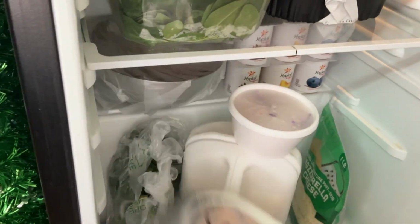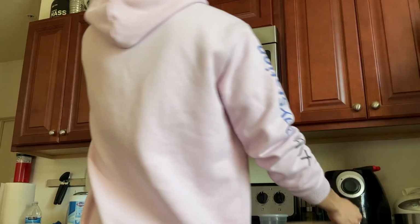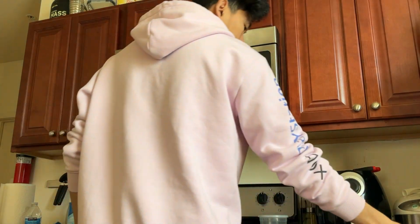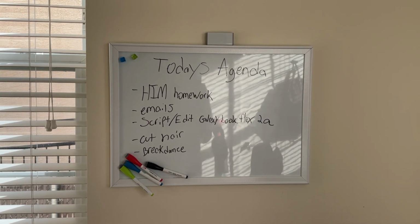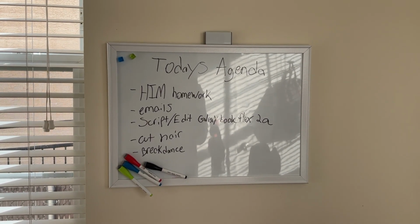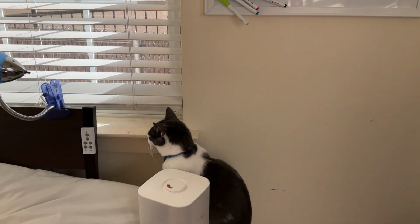Moving on, I'll just get my leftover Chipotle from the night before, put that in the microwave. It's just a regular chicken and steak bowl that I really like. But yeah, here's today's agenda. Health information management homework. Gotta check some emails, script and edit a YouTube video, cut my friend's hair, and ultimately get to breakdancing, which is also my workout. But yeah, leftover Chipotle hits kind of different, especially when you microwave it. It's really good, bro.